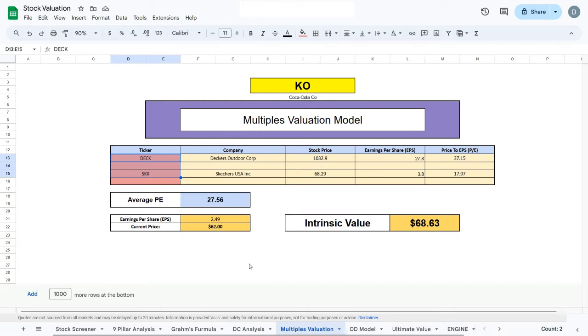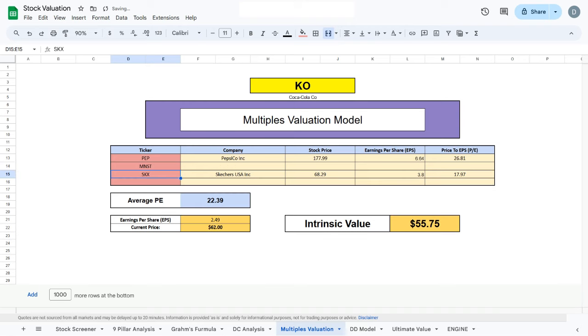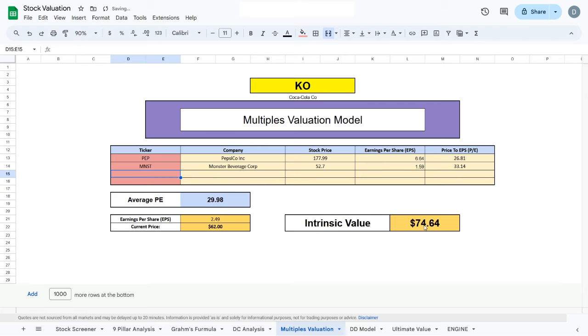Now, moving to the multiples valuation, here we have to pick out the companies we will compare Coca-Cola to. And I want to compare Coca-Cola to Pepsi, so PEP, and Monster Beverage, that is MNST. So I will plug these two in and I will delete SKX and we'll get an intrinsic value of $74.64, which is quite higher than the current trading price, showing us that Coca-Cola is undervalued compared to companies which operate in the same sector, specifically Pepsi Cola and Monster, probably its biggest competitors.